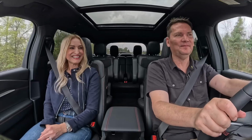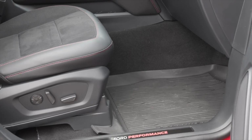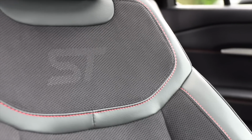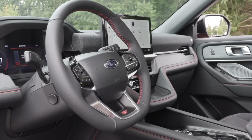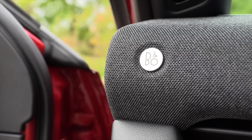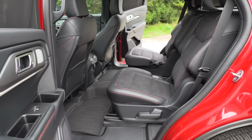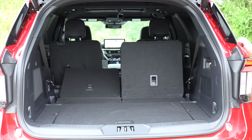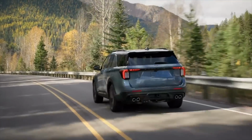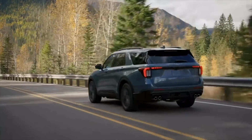It's pretty good. All right, available features include the 360 camera, an 8-way power passenger seat, driver's seat memory, ventilated front seats, heated steering wheel, twin panel moonroof, wireless charger, 14 speaker B&O sound system, heated second row seats, second row sunshades, and power folding third row. Blue Cruise 1.2 is available on the Explorer. It's an upgraded version of hands-free driving.